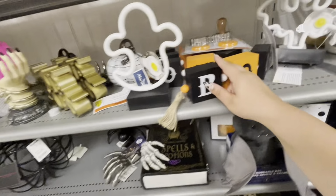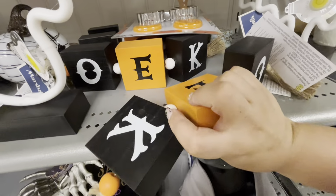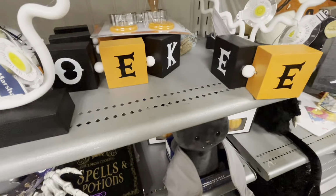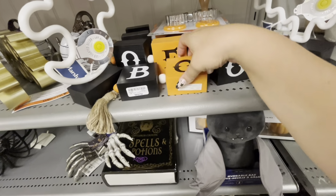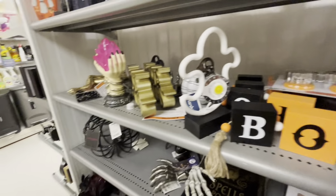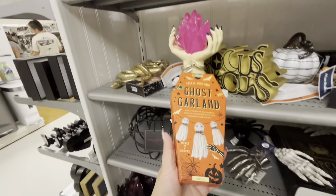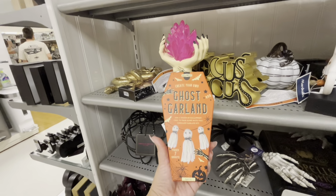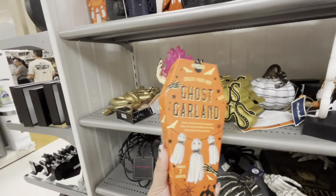And then let's see, I saw a ghosty garland that's new over here, look. Wait, did we see these already? The tassel blocks? I think these are new. Eek, it says on the other side. Like that. Eek. And these are $8.99. The wooden tassel. Oops. And then they have this ghost garland, and this is only $4.99. I love the packaging. Super cute. Oh, you make it. Make 7 ghosts. We have to make them.